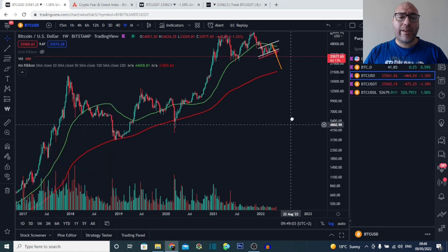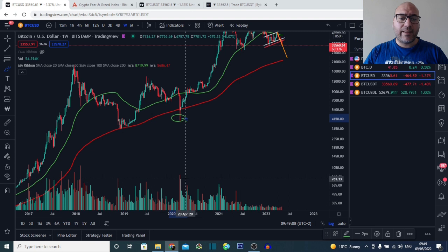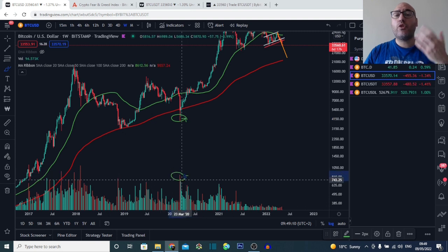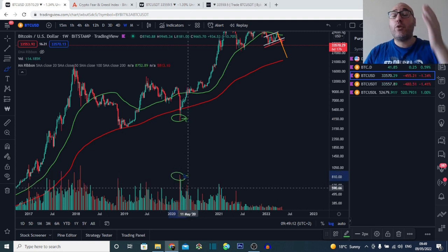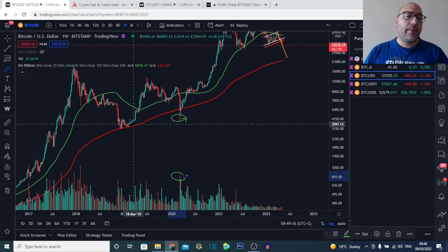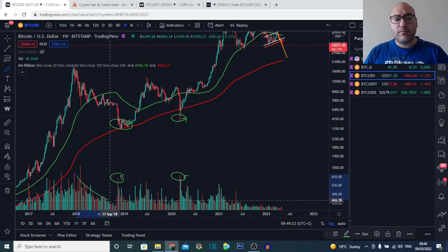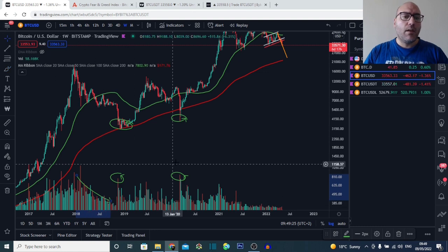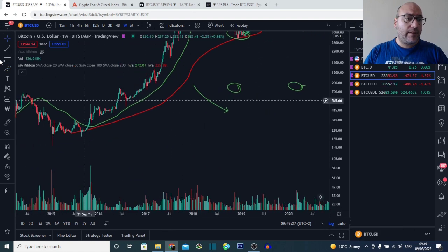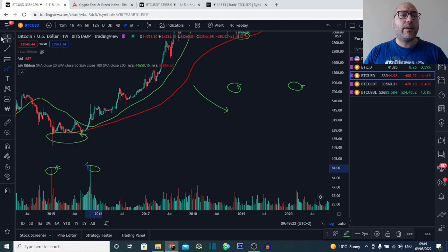The volume, we can clearly see that every time we bottomed, we had a good spike in volume, which of course is the capitulation and the liquidation of all the longs. Another bottom here and another spike in volume here after this going down. Another bottom here, as we can see, those two, and we had another spike in volume.